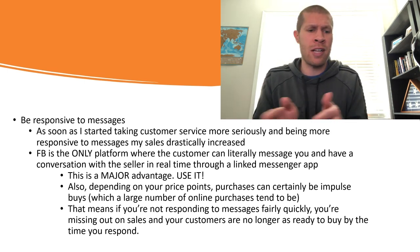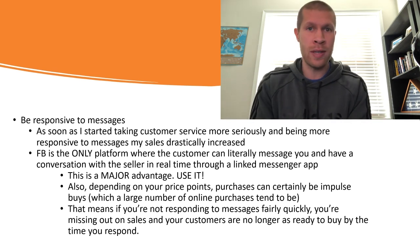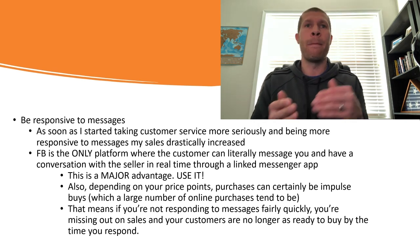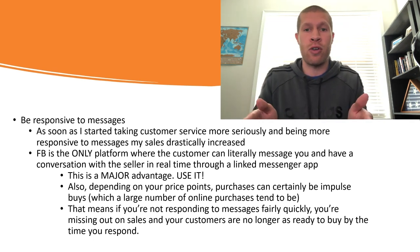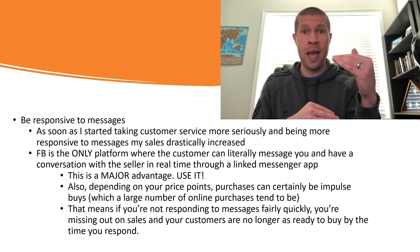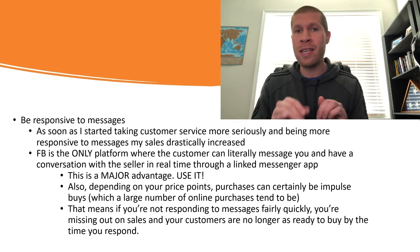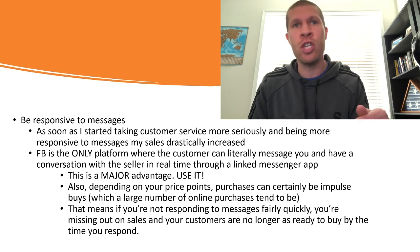And this is over time. This is not just a week or two week window. This is a multiple month window here, okay? Now, also on top of that, Facebook has a massive advantage with this, right? Because Facebook is the only platform where customers can literally message you and have a conversation with the seller in real time through a linked Messenger app, right? Like on eBay, you have to message the seller if you're the buyer, and then wait usually almost a day for them to respond. Same thing with Amazon, right? And often sellers can be responsive and message you back within hours, but where else do you have active Messenger where you can literally have a chat back and forth with the seller of the product, right? And this is a major advantage.